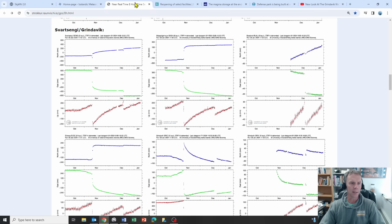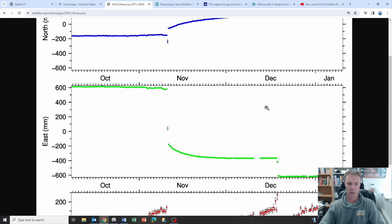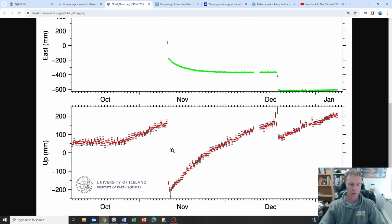Let's look at the GPS data, and let's pick the main site we've been looking at, which is the area near the power plant. So here's our Svartsengi GPS data. Again, if these are new to you, here's the elevation of the land at this specific GPS station, more or less constant in October. Nothing much was happening there. Then we had it rise in late October into early November. We interpreted this uplift as magma inflation. Magma was moving into the subsurface from a deeper level, causing the ground above it to rise.